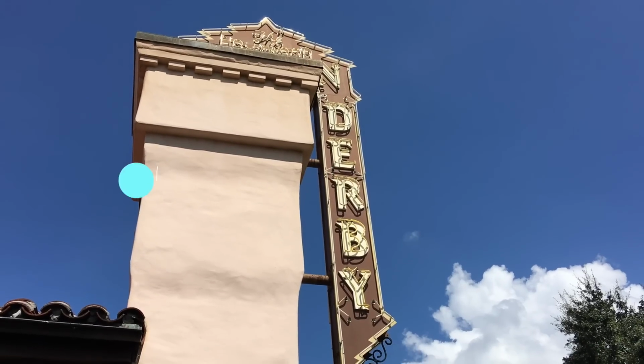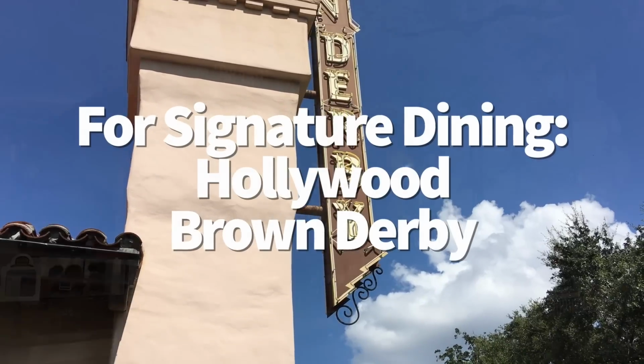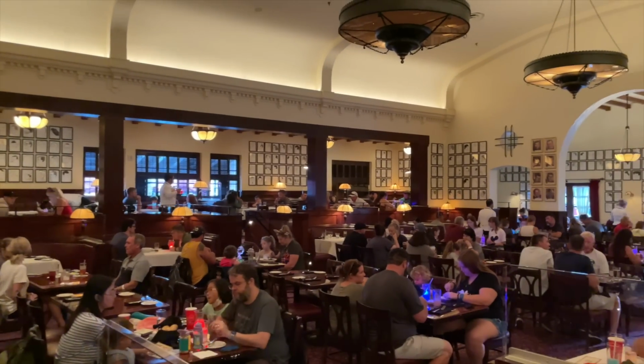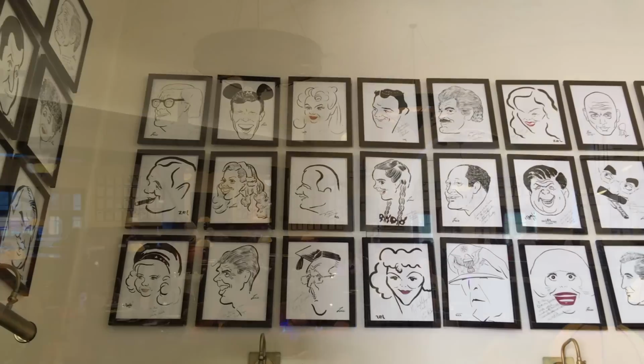Starting out in Hollywood Studios, for signature dining, I recommend Hollywood Brown Derby. We're going to start off with legitimately the best restaurant in all of Hollywood Studios. No contest. HBD is just as delicious as it is historic, and it's definitely historic, considering it's a replica of the famous Hollywood restaurant from back in the day.